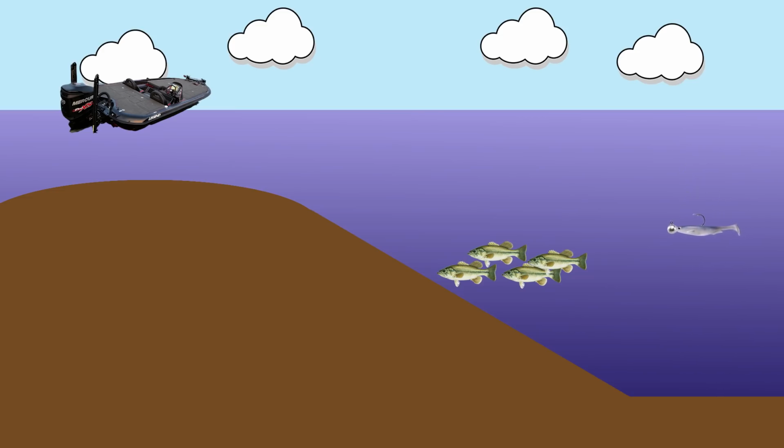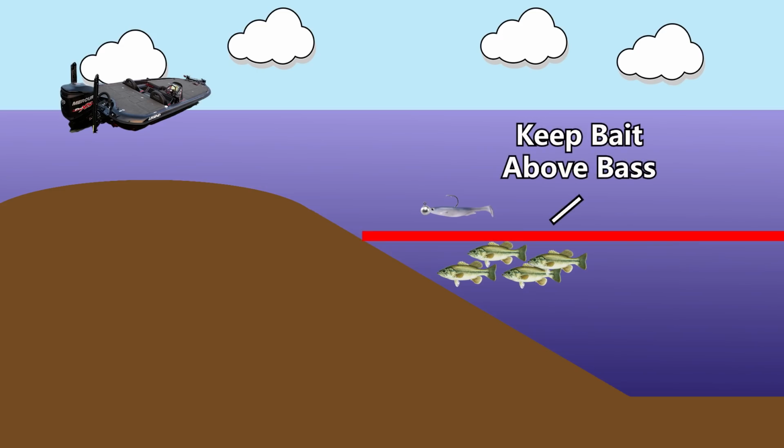You don't want that bait to sink deeper than the fish because these fish in deep water actually will feed up towards the surface. They're not going to feed down very well. And pretty much all the bites in the swim bait are going to be a visual bite. And so you need to have that bait above the level of those fish to get them to bite.